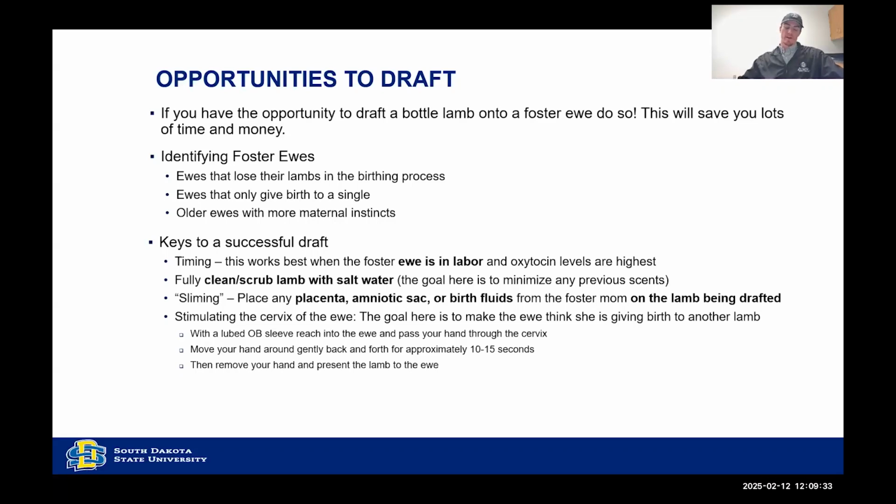And then the last one, which I think is really critical and can really increase your success rate when you're doing this, is stimulating the cervix of the ewe. So basically what this means is that we're going to put a sleeve on.